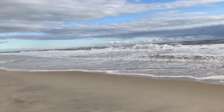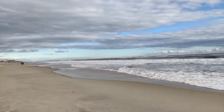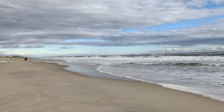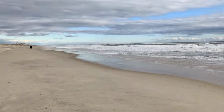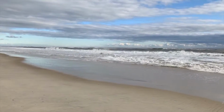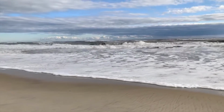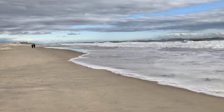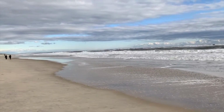There's a pretty stiff breeze out of the west-northwest right now, although the air temperature is probably in the high 40s. The wind chill has it in the 30s. But we have time for a short walk here. Just make sure we don't get hit with a rogue wave that runs up the beach here. This is not the time to get wet feet.